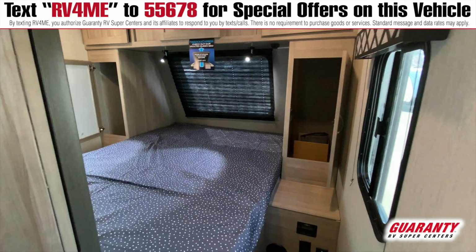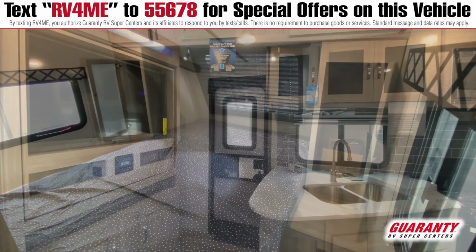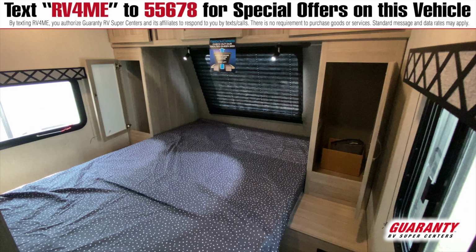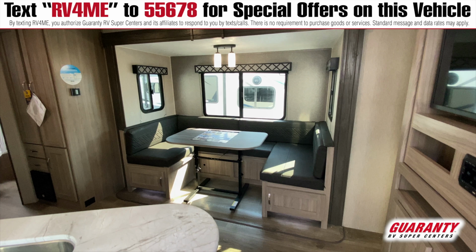Okay, folks, coming in the door to your right here, you're going to have the main bedroom. It does have the swivel-around television and the entertainment system right in the center here. You do have USB ports on each side and plug-ins, and you have nightstands on each side of the bed. So if you have a CPAP machine or something like that, you have a spot to put it. You have the hanging closets on each side, and you have overhead storage, and of course you have the storage under the bed.